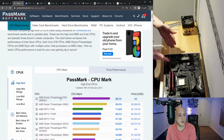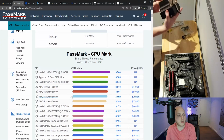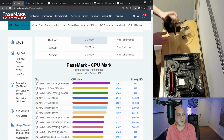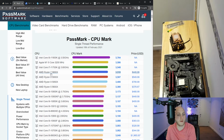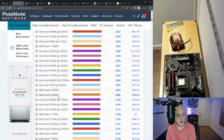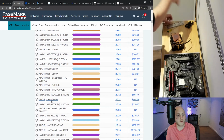This is in the multi score, I believe. There's also a single threaded score here. If you go single threaded, I think Intel does better. This is getting to their 11th gen processor that I don't know if you can buy yet. But you see here the 5900X really dominates as well. The 5000 series in general, the Zen 3s, are quite a bit higher there. And you see my processor, that's the XT, that's the 3950. Yeah, mine's right here. For single threaded, that's still not too bad.